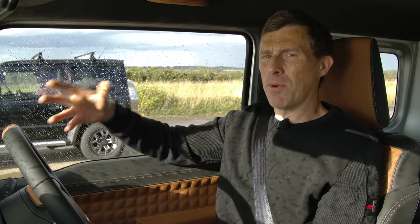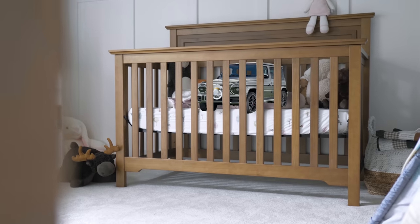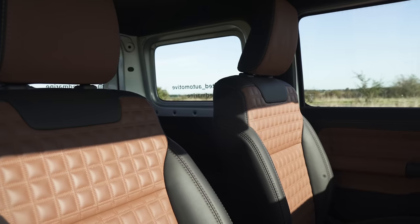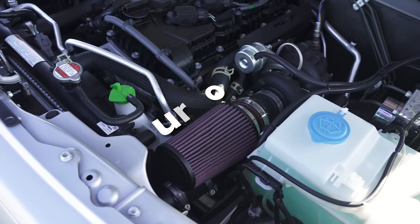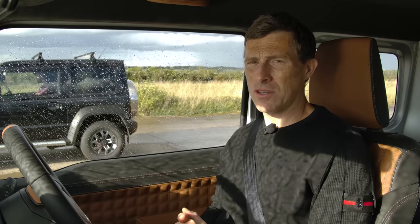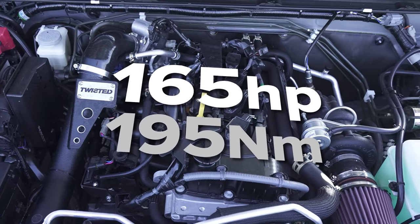Now let me tell you about this Suzuki Jimny. It's been modified by a company called Twisted, and they basically turned it into a baby AMG G63. As you can see, the interior is clad with lovely leather. We've had a lift kit fitted to it, uprated suspension, uprated dampers, but the most important thing is the turbocharger fitted to the 1.5 litre engine. As a result, this thing puts out 170 horsepower and 200 newton metres of torque.